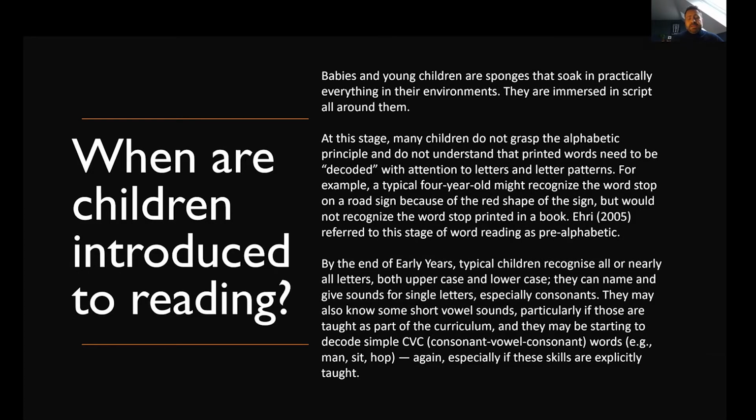But this is the killer for international schools, is when children are introduced to reading, because as I've said, they're all immersed in language around them, in their homes, in the world. But when they're actually officially introduced to it in a school environment, we all know that younger children soak up a language much more quickly than older children. I think the official cutoff for the maximum retention of known language and absorption of new language is about 12 or 13.